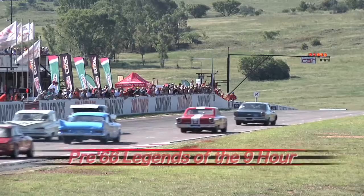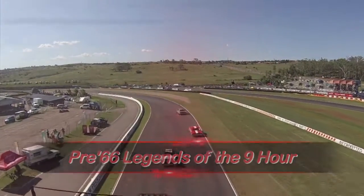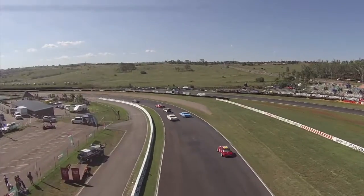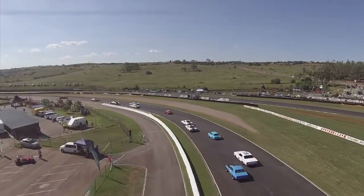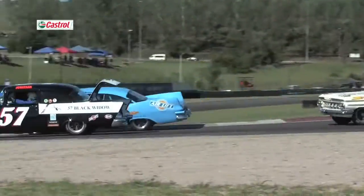They line up once again for the final time here. Swartkorp's lights go out. No jump start this time. And Cavalieri's disappearing at the front end. Sarel van der Merwe in second place. And looks like problems there for the Black Widow. Yes, the boot's open. Wow, there's not enough downforce on that car. John, I thought I'll just add a little bit of downforce and pop the boot open.